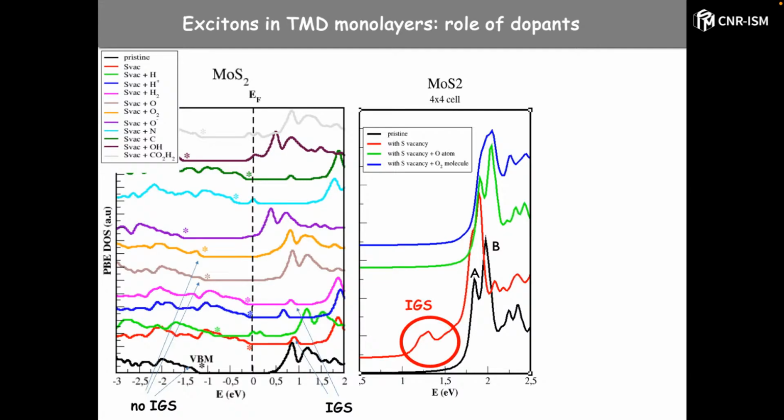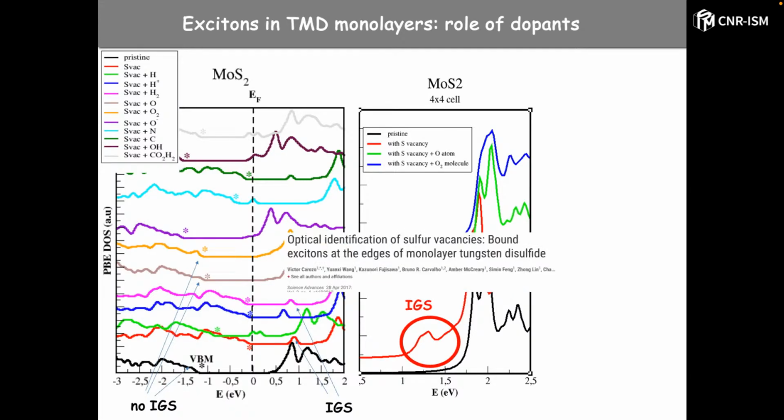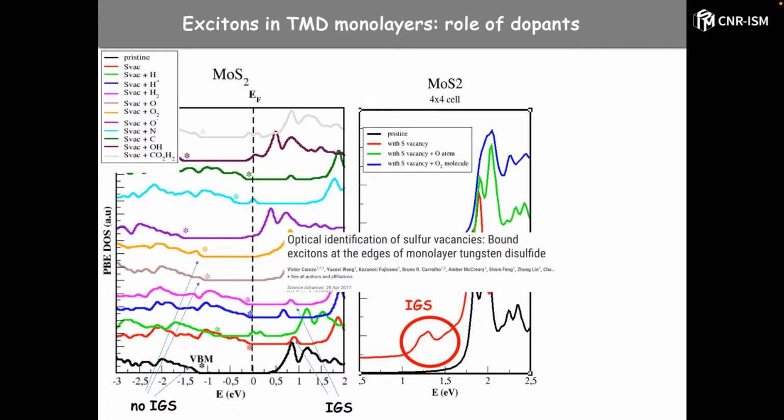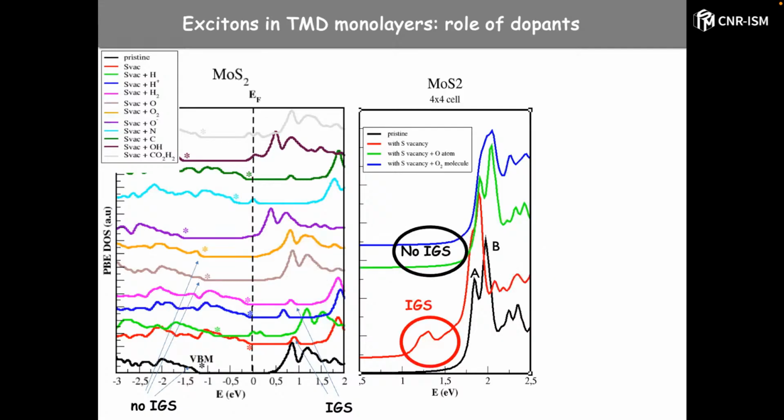So what we did was, for a few cases, try to calculate the optical properties of these cases, and as you can see, the optical spectrum that we obtain in the case of pristine is the normal peak with A and B. When we consider sulfur vacancies, there is this in-gap state, so an exciton related to vacancies, while when we consider vacancies with oxygen or molecular oxygen, the in-gap states disappear. This is in agreement with experimental data, in the sense that for tungsten disulfide, they actually demonstrated the presence of this in-gap state here.